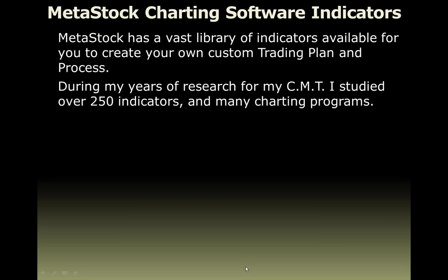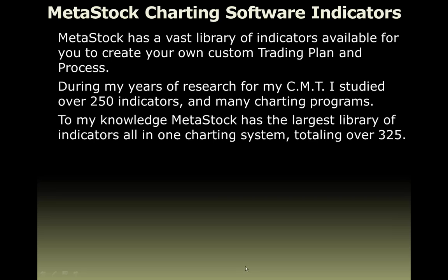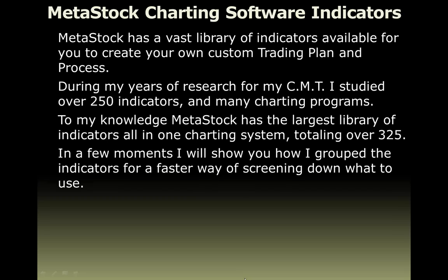During my years of research for my CMT, I studied over 250 indicators individually and many, many charting programs. To my knowledge, MetaStock has the largest library of indicators all in one charting system, totaling over 325 standards plus a whole bunch of proprietaries. In a few minutes, I will show you how I grouped the indicators for a faster way of screening down what to use.